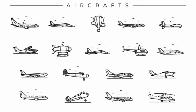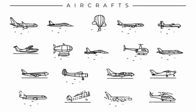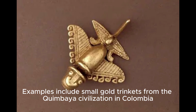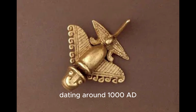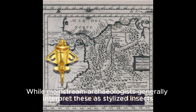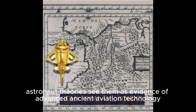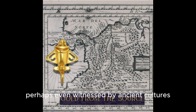Then there are the more visually sensational and often more controversial OOPArts, such as certain ancient figurines that some claim resemble modern aircraft. Examples include small gold trinkets from the Quimbaya civilization in Colombia, dating around 1000 AD, which have been interpreted by some as miniature airplanes due to their wing-like and tail-like structures. While mainstream archaeologists generally interpret these as stylized insects, birds, or fish, proponents of ancient astronaut theories see them as evidence of advanced ancient aviation technology, perhaps even witnessed by ancient cultures.